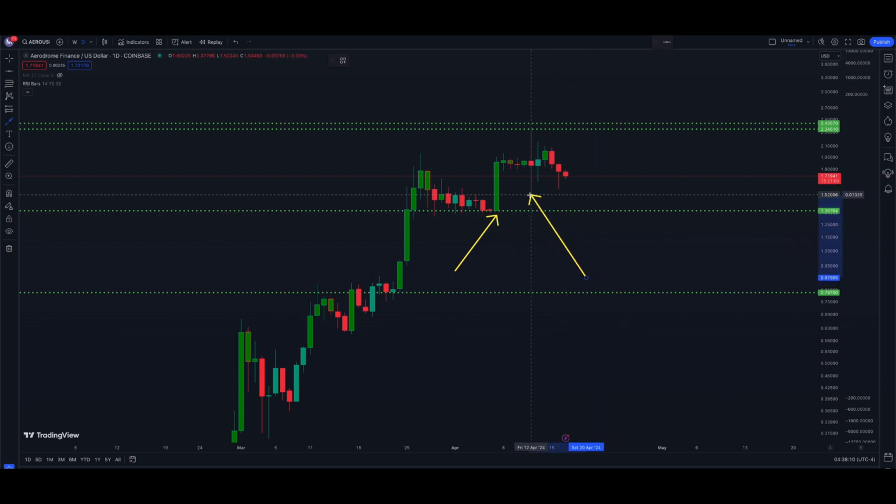This candle is concerning though. This big washout to higher highs and then undercutting some recent lows on the 12th. That is a thing of concern. That could be a big warning sign that this thing is getting exhausted. So that is something that is a concern if I was an Aerodrome holder, but I'm not. But many of you guys are.